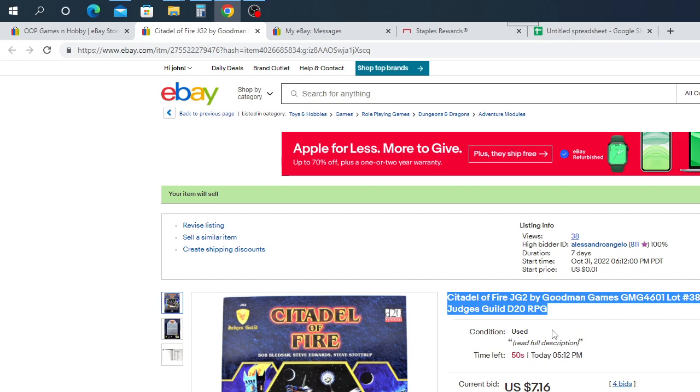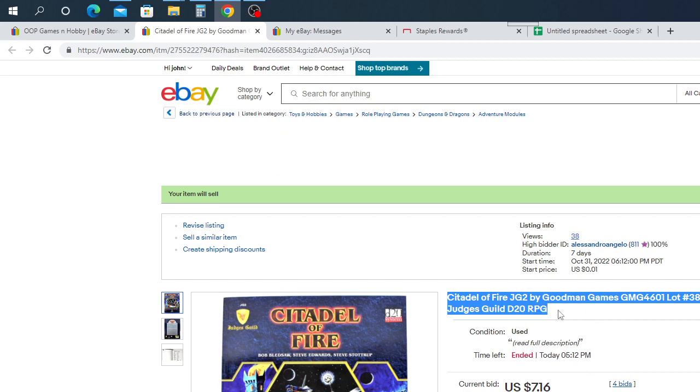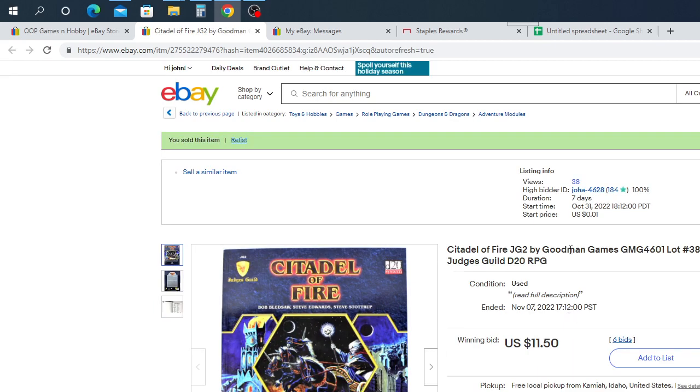This Judges Guild and Goodman Games working with each other is actually pretty cool. Goodman Games actually has become one of my favorite companies out there. My last favorite company, which is still my favorite to this day, Iron Crown Enterprises. These guys are coming in a close second. I got that big DCC book, the big base rule book that they had. I thought that was fantastic. And then their modules that they've been doing, they've actually been a big hit so far on here as far as page views and likes. They haven't sold yet, so I don't know how well they're going to do. Citadel of Fire, $11.50. Not too bad.